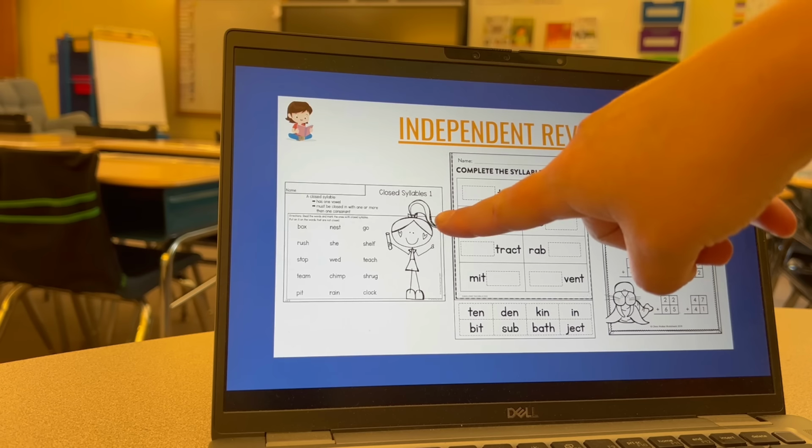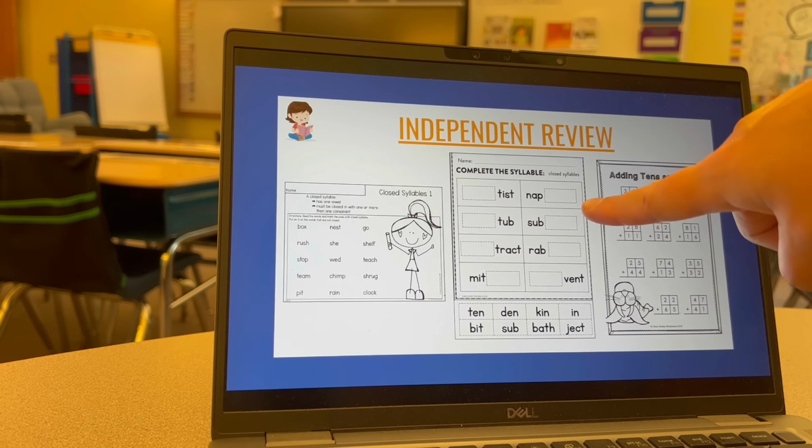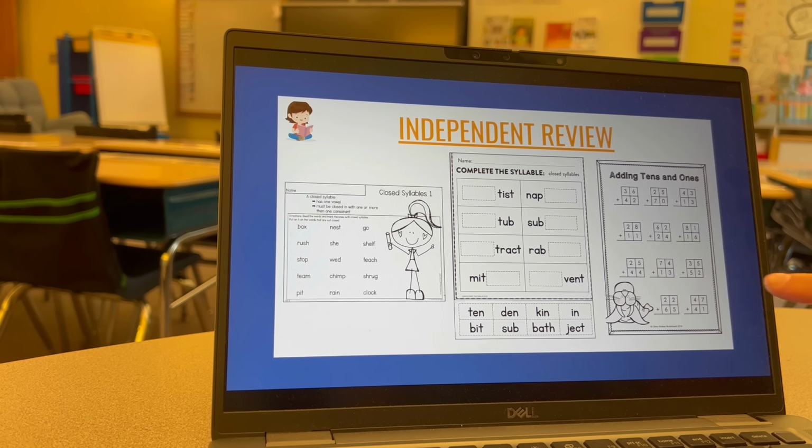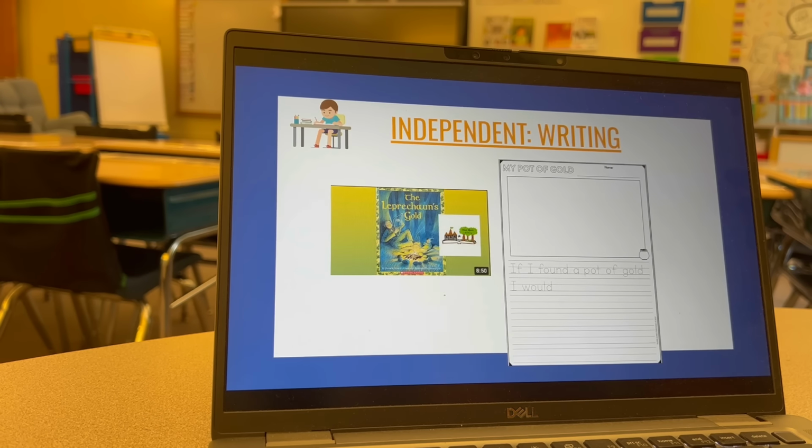So here we have closed syllables. They had to go and mark it. Here they had to complete the closed syllables. These were 2-syllable words. And then we were working on addition, looks like double-digit addition without regrouping. So those are the 3 pages that would be in their packet. Every student that was in this group would grab their independent review packet, head to their seat, and complete that independently.